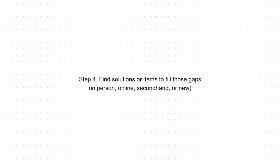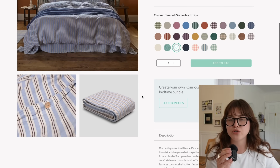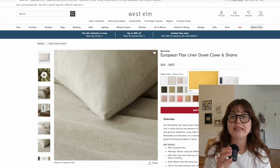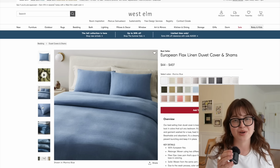Step 4 for my bedroom will be to get a brighter duvet. There are so many brands out there. The one that I currently have is from West Elm, and it's their natural flax linen. So I'm kind of tempted to just get a brighter color in this one because I know how well it lasts and how much I like it. I think mine's like 5 years old and it's so soft.